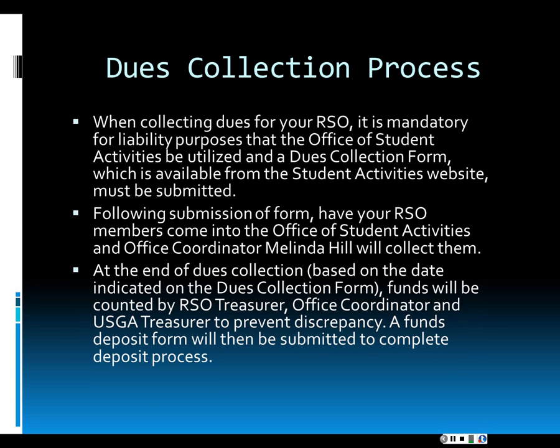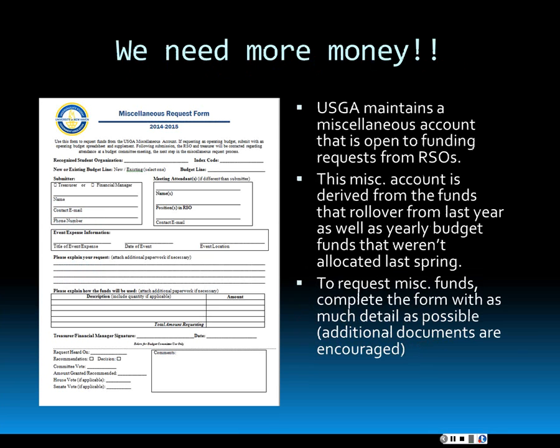Basically, what that form says is what the start date of your dues is going to be, the due date of your dues, and when they will no longer be collected. Once that form is up, the members of your RSO can come in and let Mindy know what organization they're a part of, and they can then submit their dues. At the end of the dues collection process, the funds will be counted by myself, Mindy, and the RSO treasurer to prevent any discrepancies, and then a funds deposit form will be submitted to complete the deposit process.